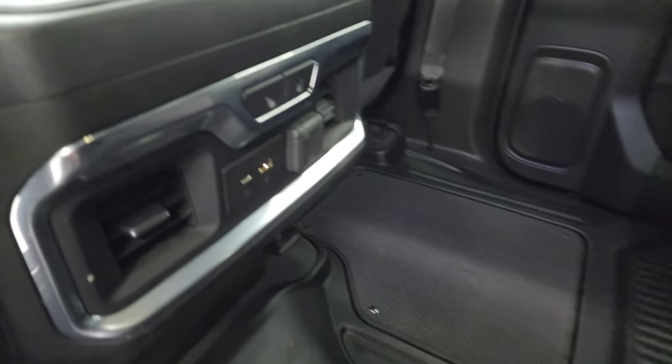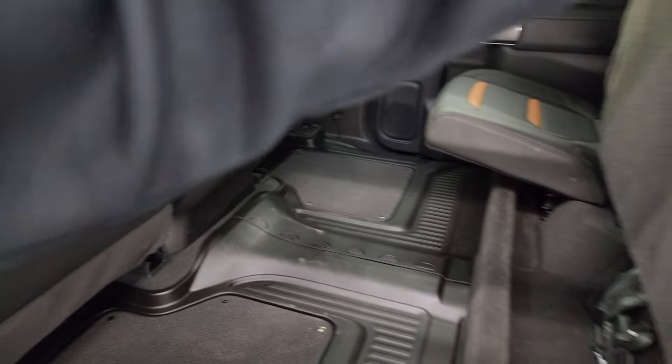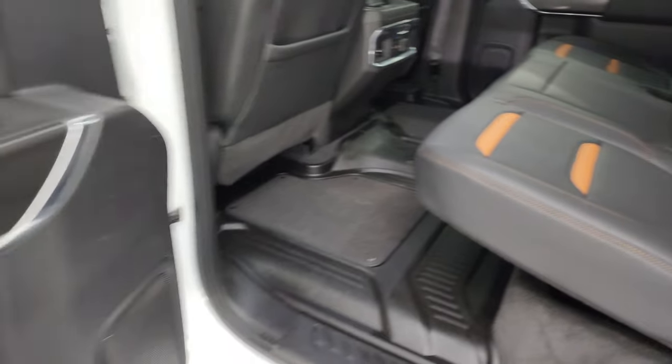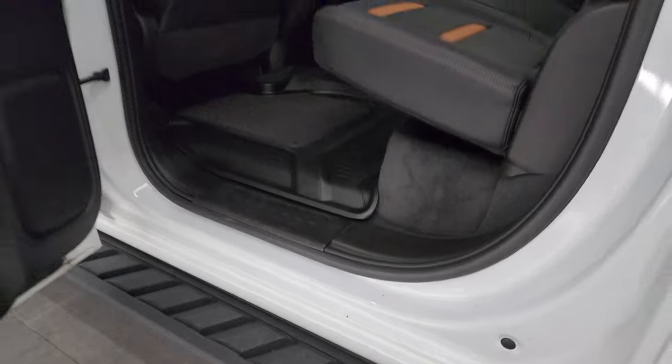There are your heated seat buttons. You get a USB-C, USB, and 12-volt power point back here as well. Seats go down easily. You get this really cool diamond-plated looking trim on the doors and child safety locks on the back doors, inside and bottoms of the doors all look fantastic.